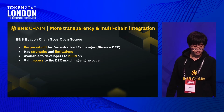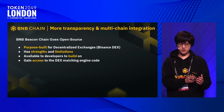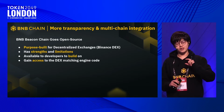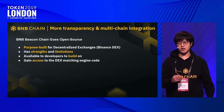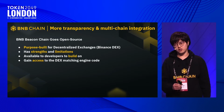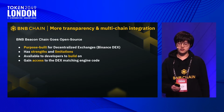Also, we have the Beacon Chain. The Beacon Chain was previously known as the Binance Chain. It's more on the DEX side, so it will be open source DEX matching engine code. It's more on the exchange side. If you're interested, we can also help you deploy an exchange on DEX.